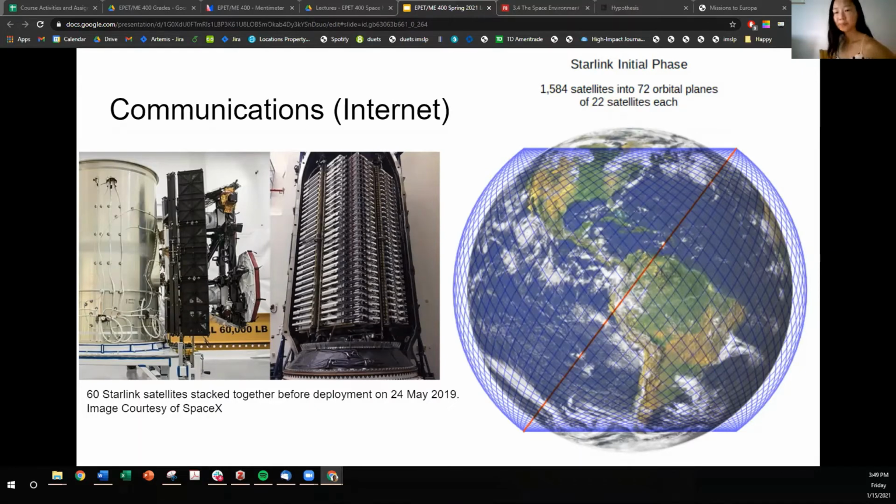Product development began in 2015. Two prototype test flight satellites were launched in 2018. And then 60 operational satellites were deployed in May 2019. As of September of last year, SpaceX was launching up to 60 satellites at a time and aimed to deploy 1,440 of the 260 kilogram spacecraft to provide near global service by late 2021 or 2022.